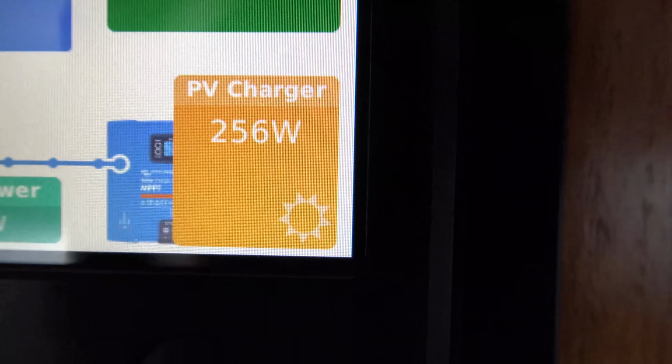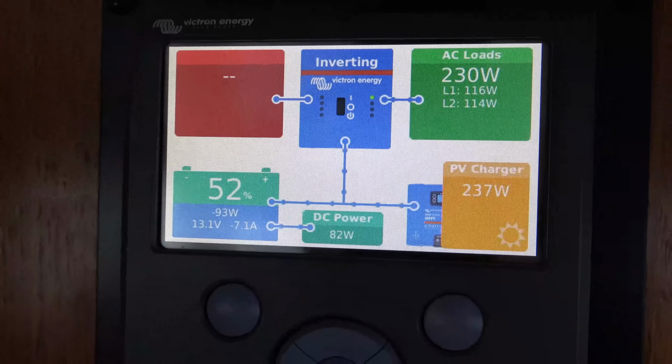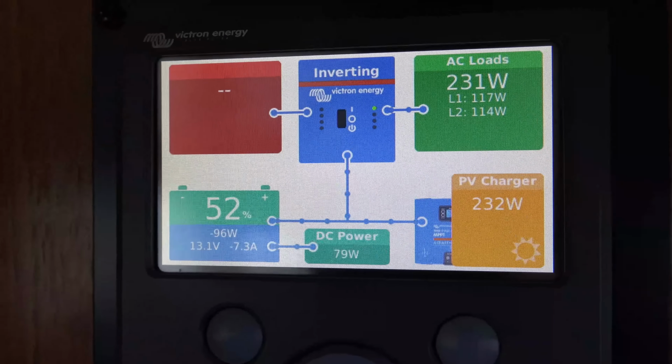I think Rosie's getting ready to start some laundry. And in a little while we'll fire up that generator.